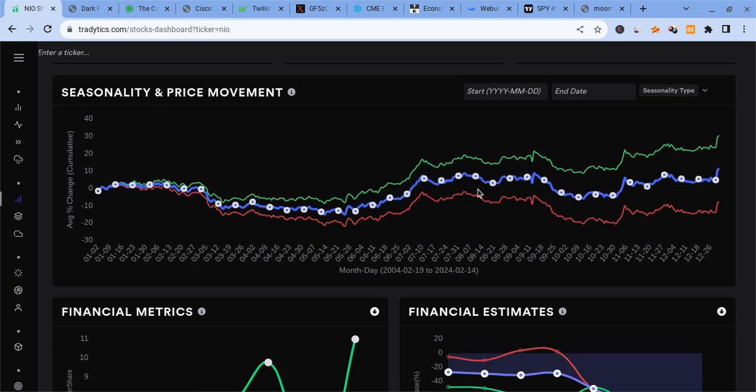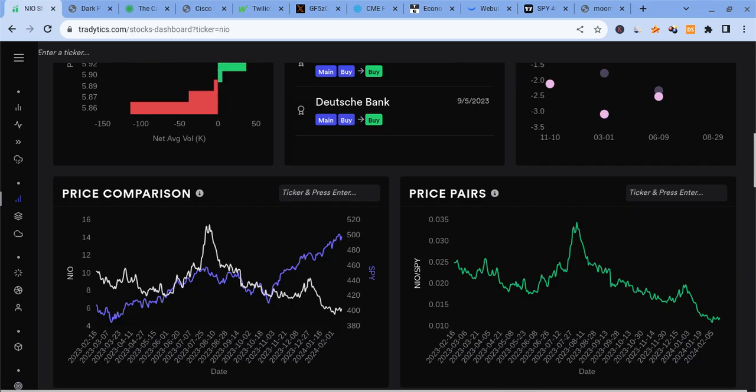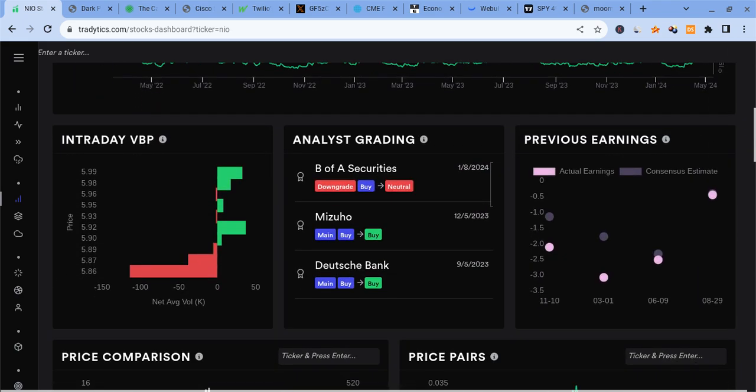During seasonality price action movements, we do tend to see some downside in February historically. NIO already started off very weak for the year, just like Tesla. So we're going to be watching to see if we could try to rebound.